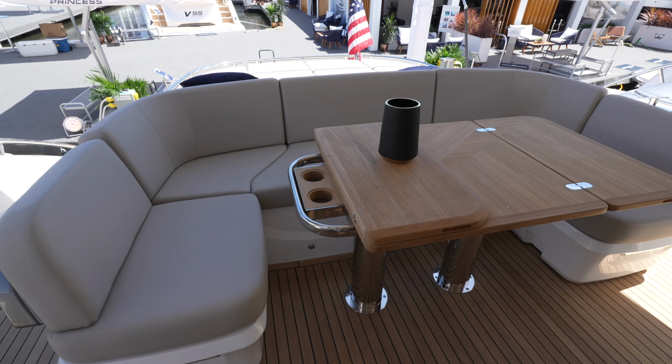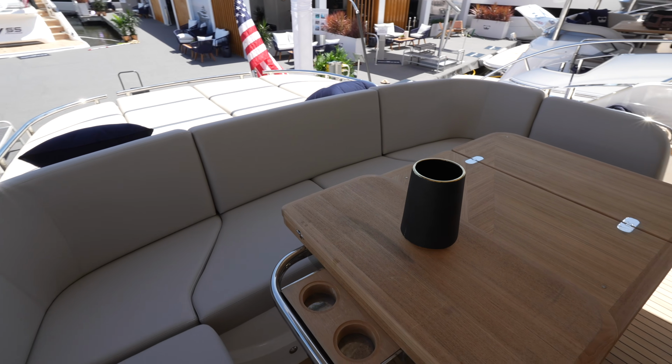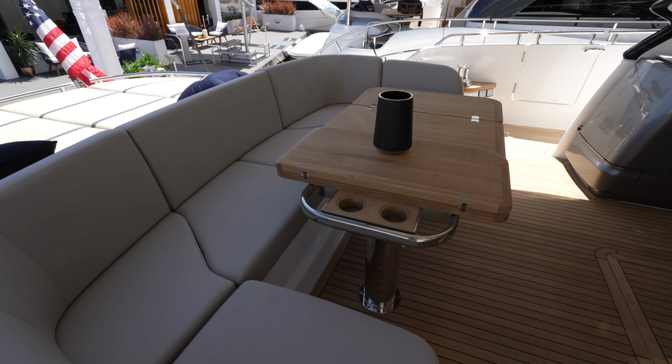These yachts are held in very high regard, and for good reason in my experience. But you'll have to let me know what you think of this one as we progress through the tour.